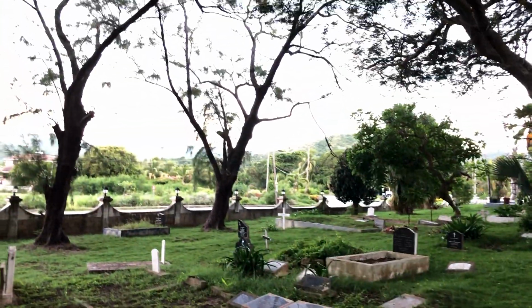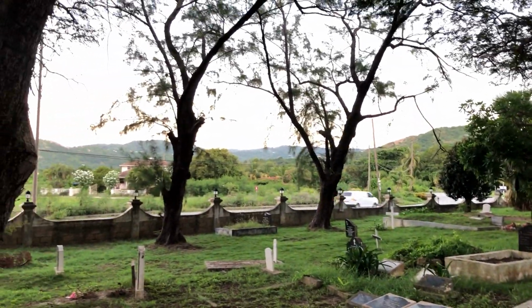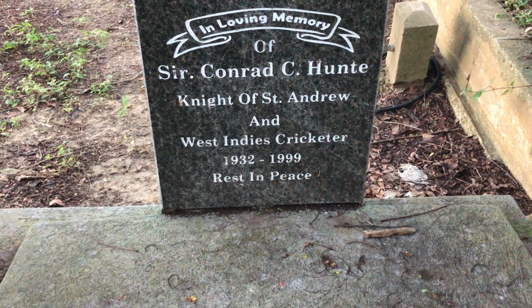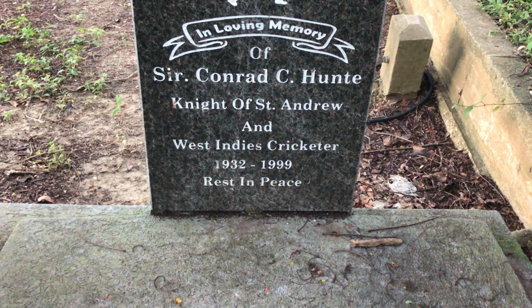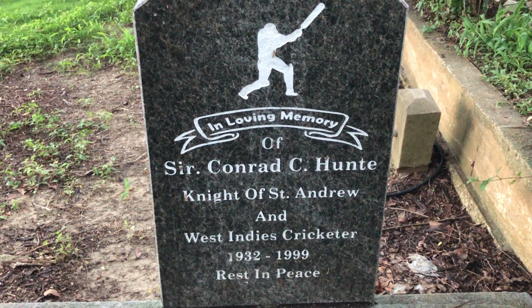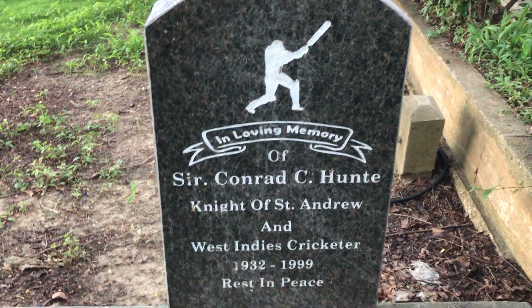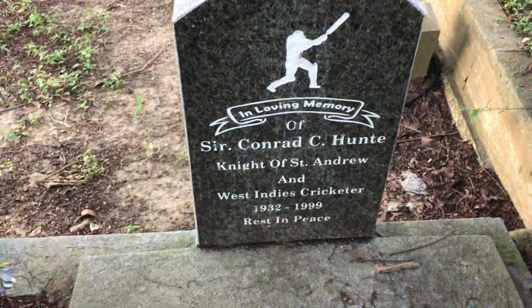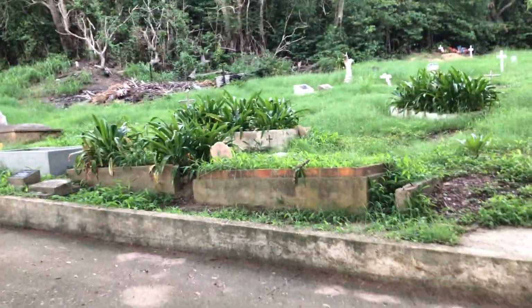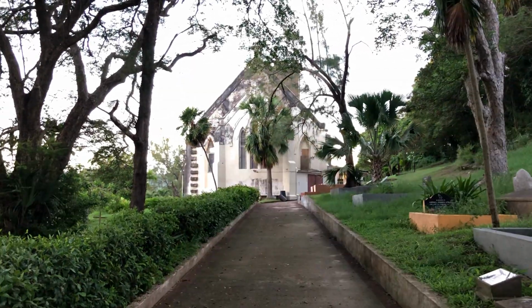Conrad Hunt, the Conrad Hunt Cricket Facility is also over here. A loving memory of cricketer Sir Conrad C. Hunt, Knight of St. Andrew, and West Indies cricketer. Born 1932 and died in 1999. I don't know how many of you know of Conrad Hunt. Lots of knights and dames are also laid to rest in this cemetery at St. Andrew.